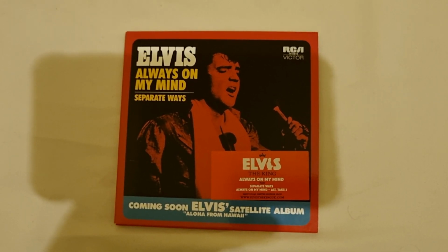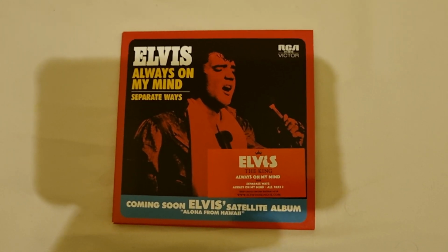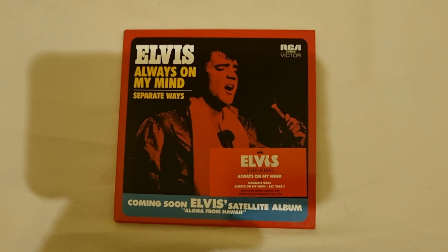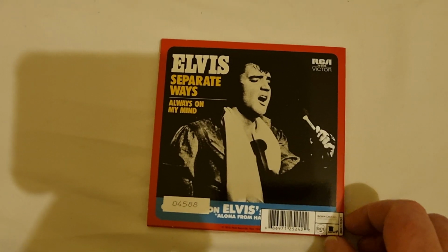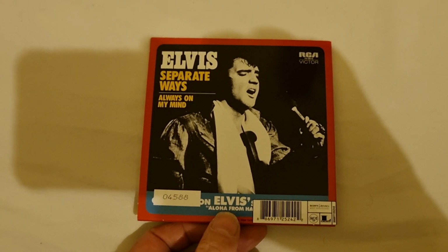I thought in the United Kingdom, reaching only number 9 for such a beautiful song, for me, it should have been a number 1 all over. And in the United States, I think it easily should have reached the top 10. And also, I just love the B-side, the flip side of Separate Ways. Such a beautiful song from Elvis. But again, there we have Always on My Mind, flip side of Separate Ways.